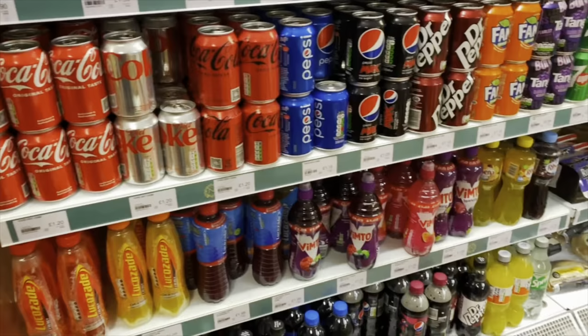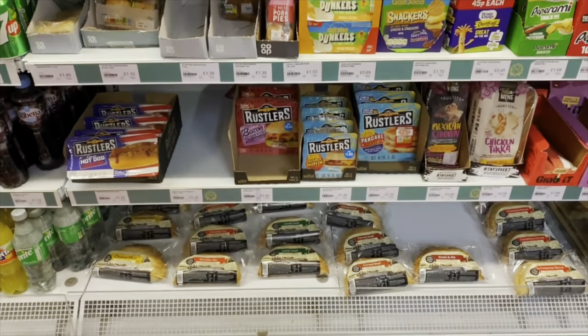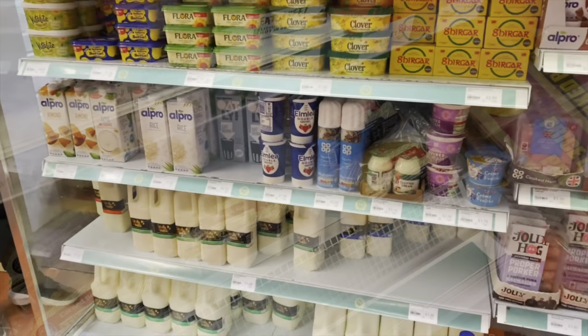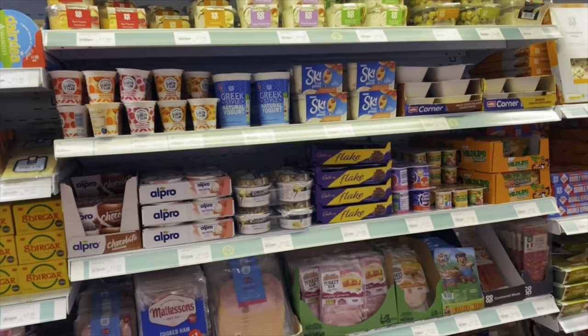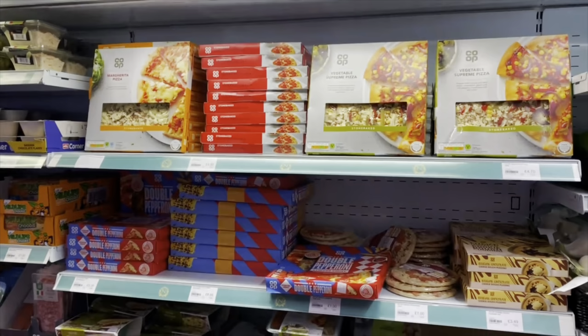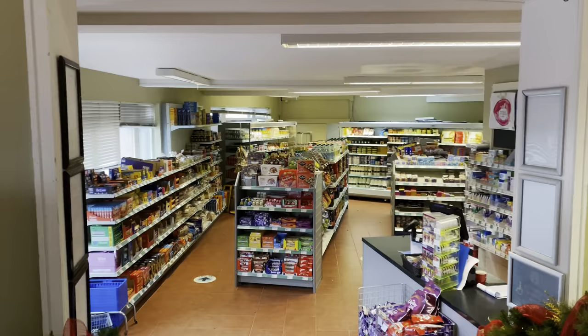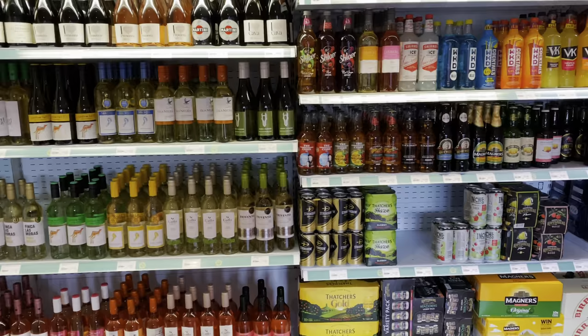One thing I would highly recommend is these locally produced pasties, especially the steak and ale and Christmas varieties. As you can see, they pretty much have everything that you would require for your stay. There's also a wide selection of adult beverages too. And the prices weren't too bad.